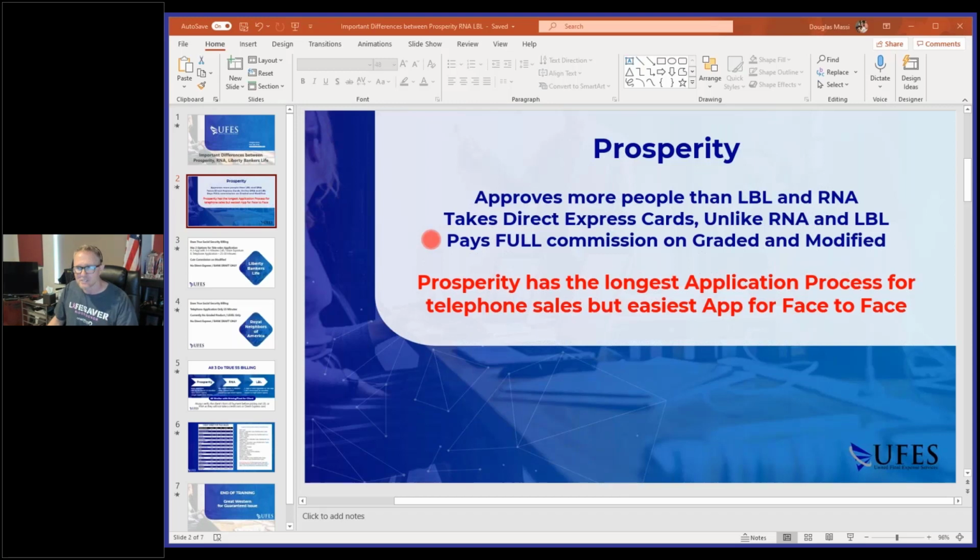So as a new agent, I know we all need money. We're all like, well, I need money fast. I need money now. So that's why you would lead with Prosperity. Now, there is a caveat. Let me just say this.